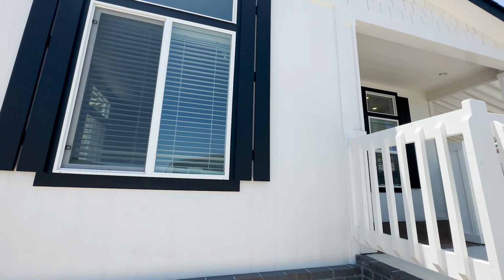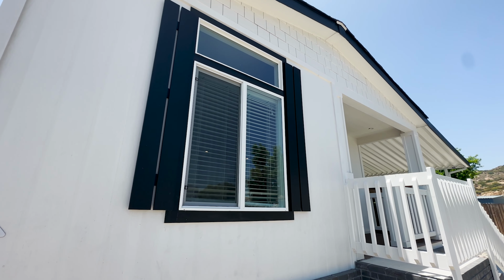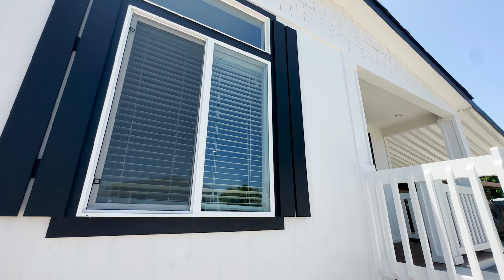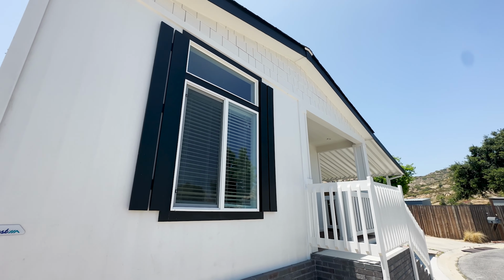This white body with black trim really does look sharp. This is my favorite color scheme. Tell me what you think in the comment section of the white body with black trim.